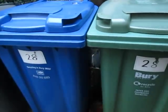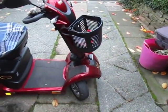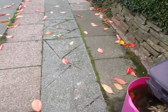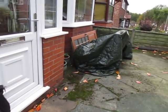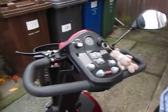This is the kind of refuse bins we have in the UK, and that's waiting to go for the men from the tip to come and take it away, as is the old sofa. That's my porch, that's my front door. And Gigi is no doubt wondering where on earth I'm going.